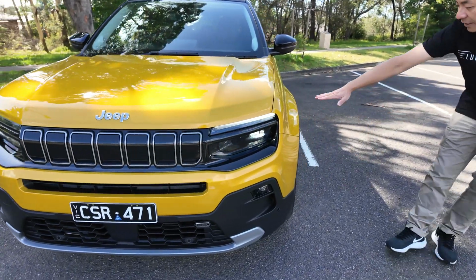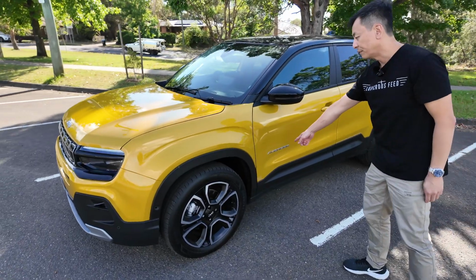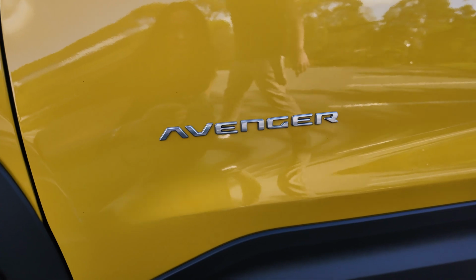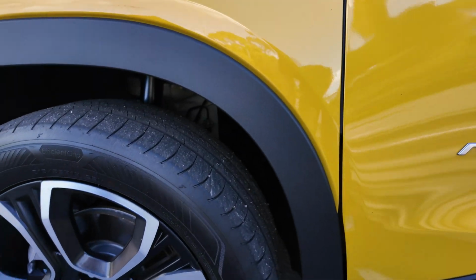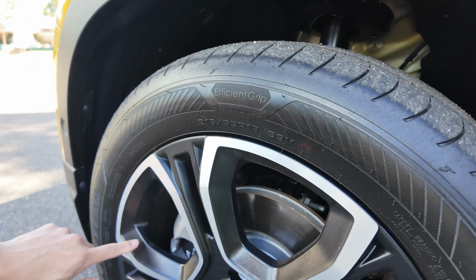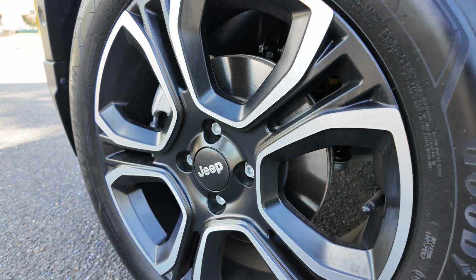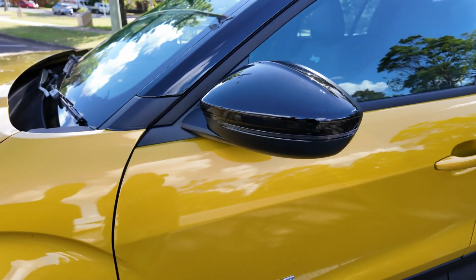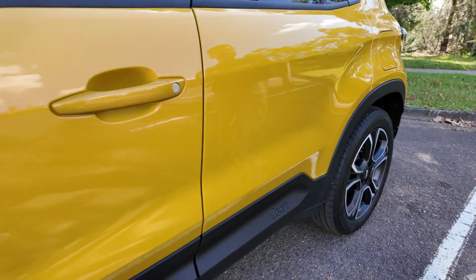Plastic on these high contact areas around the fenders and along the side. Jeep Avenger badging there. Look, honestly, it's a pretty cool name, Avenger. Don't mind that at all, actually. Running on Goodyear tyres, 215, 18-inch actual alloys as well. Even the tyres are made in Poland. Interesting. I don't see any side cameras on the mirror there. Jeep, unmistakably.